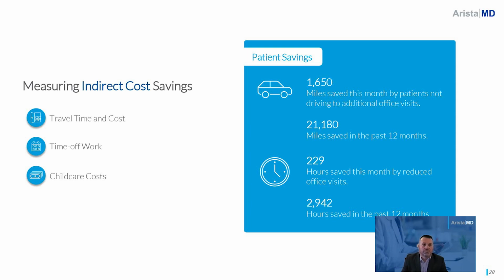Copays aren't the only cost to the patient that can impact access to specialty care. Will the patient need additional time off work, childcare, or travel a great distance to see a specialist? eConsults can minimize these costs as well. We estimate these costs for our clients. Patient miles saved by avoiding a referral is 45 miles. Patient hours saved just in travel, the waiting room, and during the specialist visit is 4.85 hours.